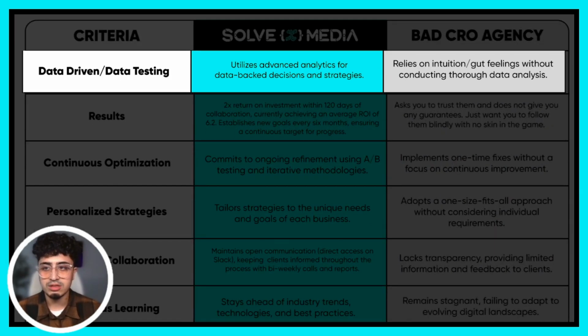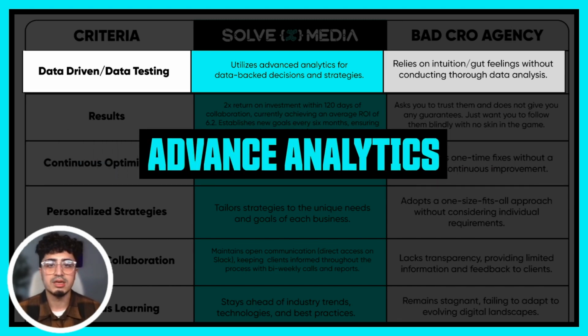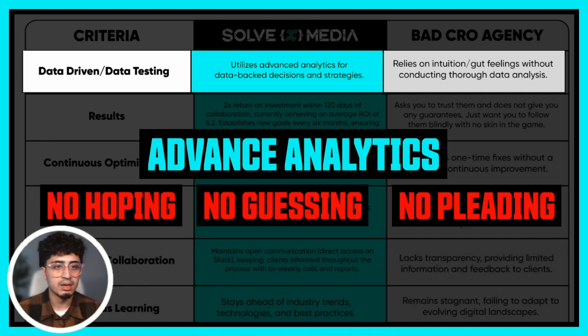First things first, data-driven A/B testing. Obviously, at Solvex Media, we utilize advanced analytics for data-backed decisions and strategies. No hoping, no guessing, no pleading. Whereas, these average agencies, they rely on intuition and gut feelings without actually conducting a thorough data analysis.